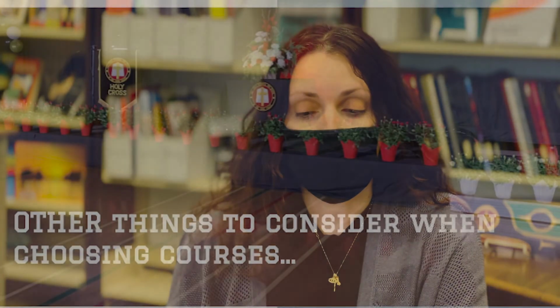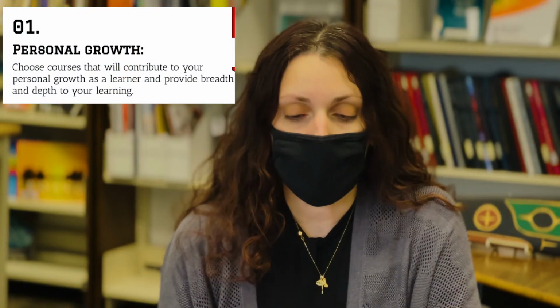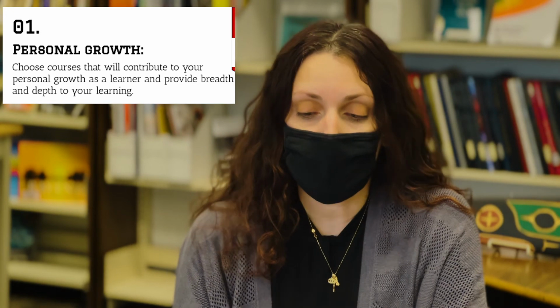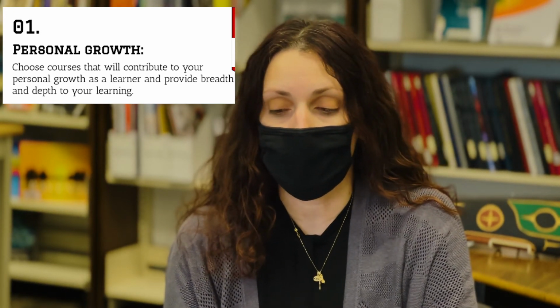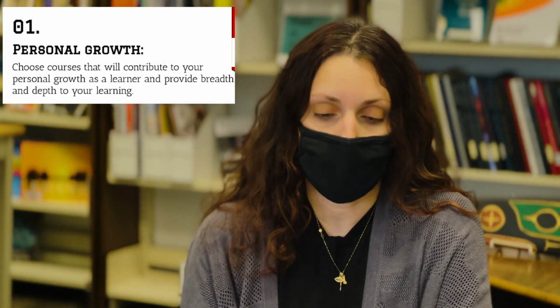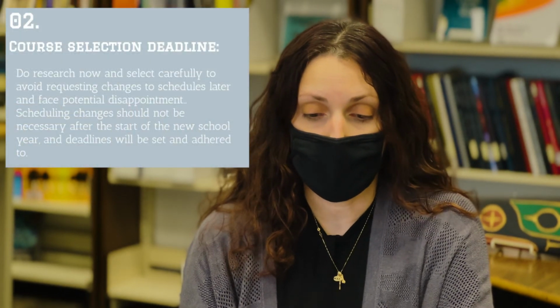Some other things that we want you to consider when choosing your courses. Think about personal growth. You should select courses that fulfill the necessary requirements, but we also want you to choose courses where you will be challenged as learners and will provide breadth and depth to your learning. Be mindful of course selection deadlines.